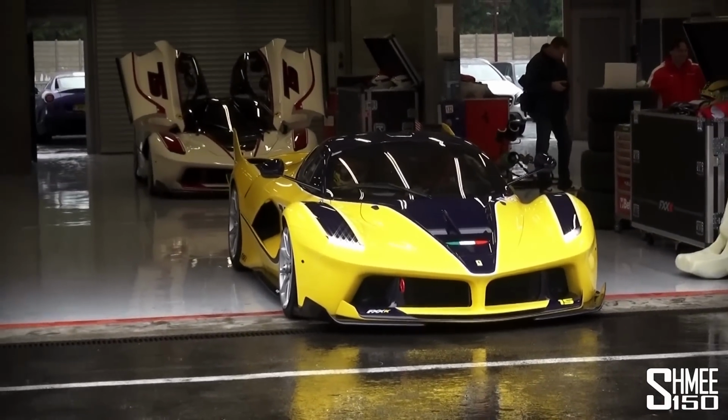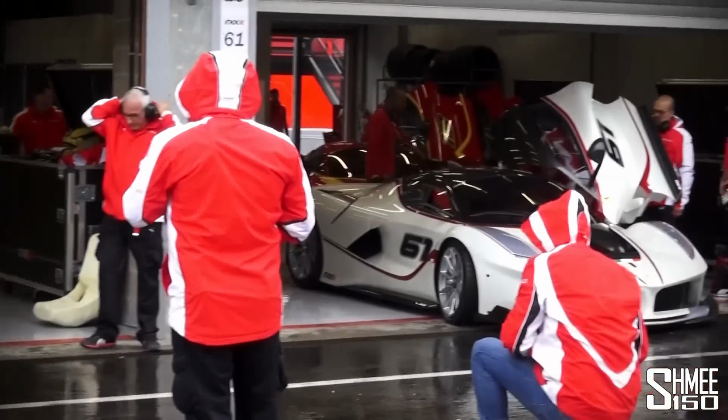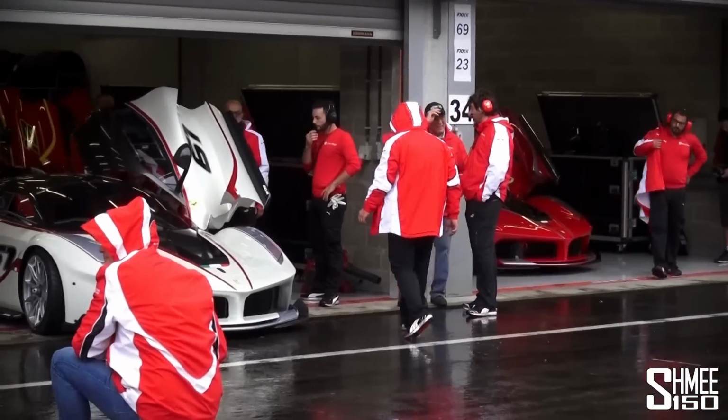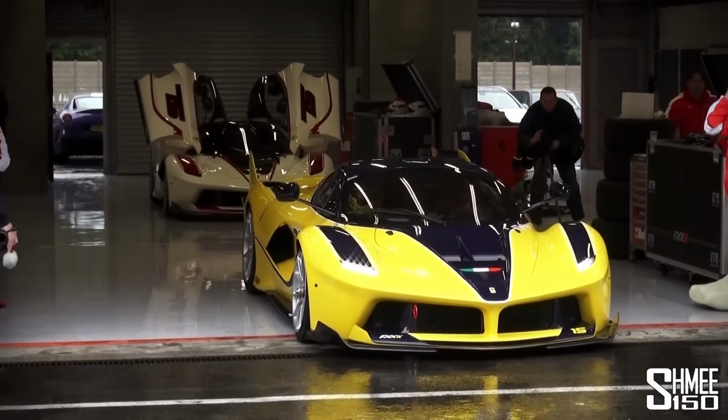Obviously, the Ferrari Corse Clienti program offers a pretty bespoke service to show drivers and allow them the opportunities to head to some of the best circuits in the world. Hence, being here at Spa today.